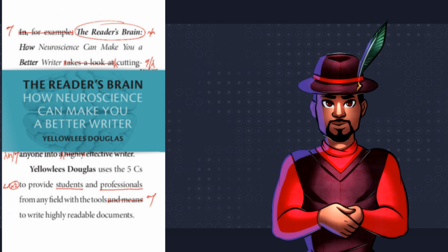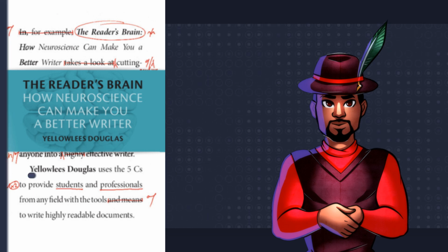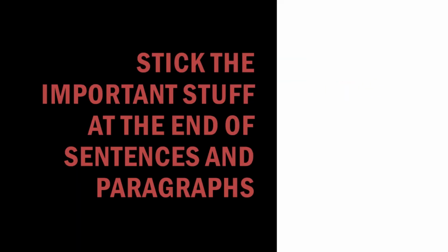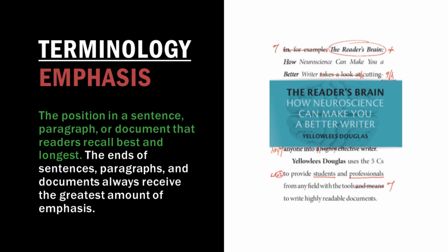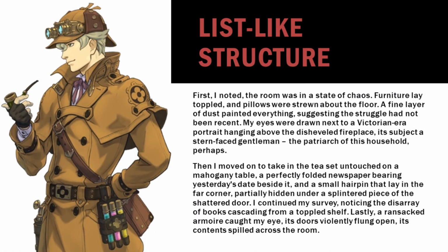The only one you should almost always observe is the first principle, which is 1. Stick the important stuff at the end of sentences and paragraphs. When it comes to remembering things, people tend to remember the last item in a list the best. The beginnings of things come in second, while the middle parts are easily forgotten. So, as a writer, it's crucial to put the most important information at the end of your sentences.